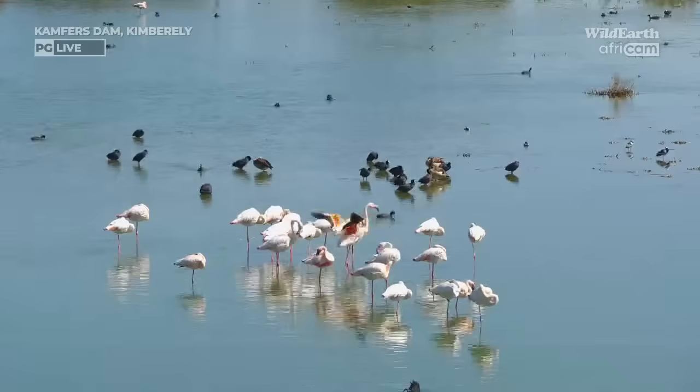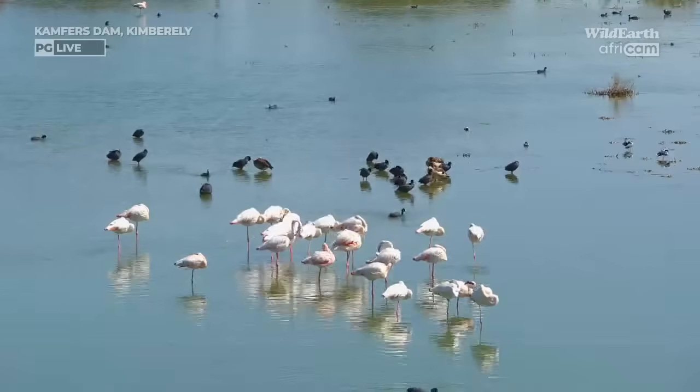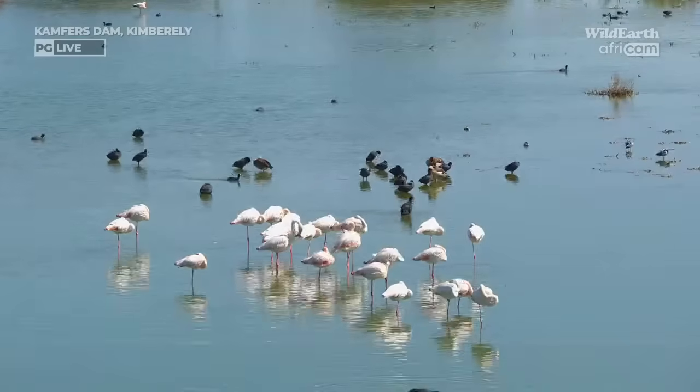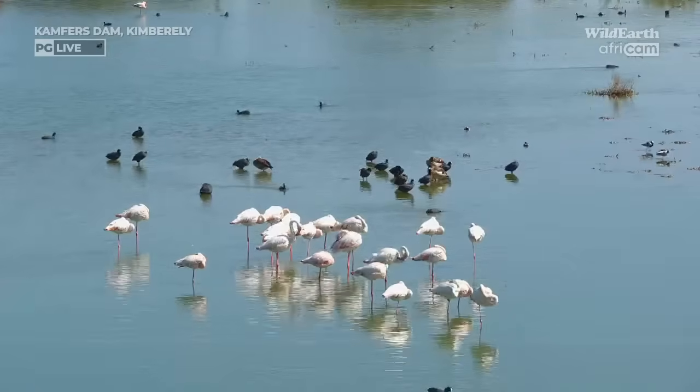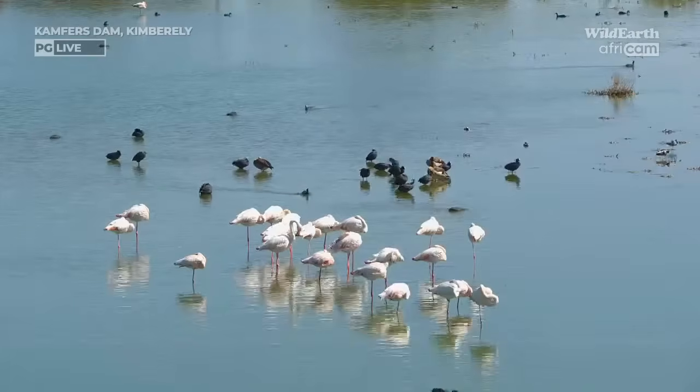Alrighty, well, with our flamingos seeming to be remaining quite static and quite relaxed, I think we're going to head over now to Tembe to see what's happening on South Africa's east coast.